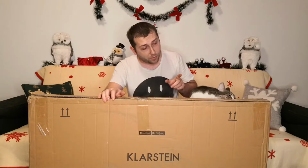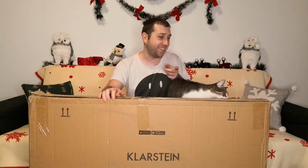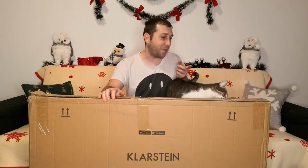And my cat found a big hole and is trying to see what is inside. Okay, what is inside? Is something good or not? Okay, let's take the cutter and let's try to cut the tape.